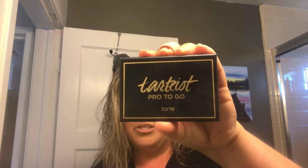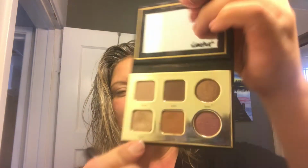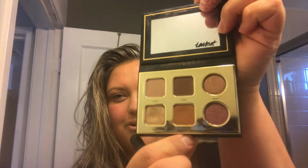Alright, so eyeshadow, this is the one I'm using today. It's the Tarteist Pro To Go. This is my second one that I purchased in this color. This is the Amazonian Clay palette, and I just mixed the two colors. It's so funny, they're called Hype and Crisp, although in my head I was reading it as hyphy, and I think that's a Bay Area term. I don't know.